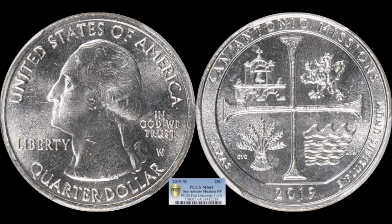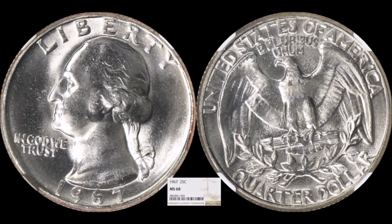Are collectors having wallet fatigue for something like this, or are they reserving their cash for other, older coins, as opposed to dumping $6,000 to $10,000 in a West Point quarter? Hard to say. Only time will tell. But let's go ahead and continue on. The Washington quarters, believe it or not, this week were really hot. So the first coin I wanted to address, aside from the San Antonio coins, is this 1967 Washington quarter.